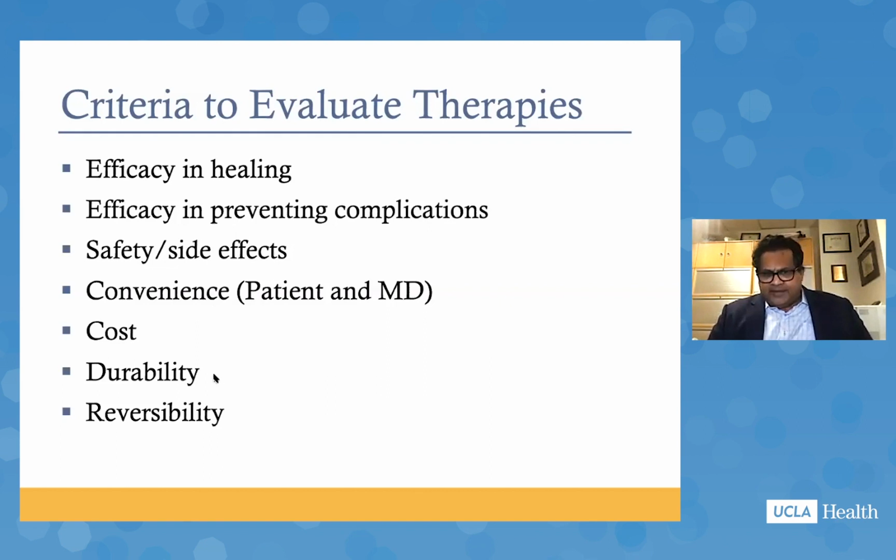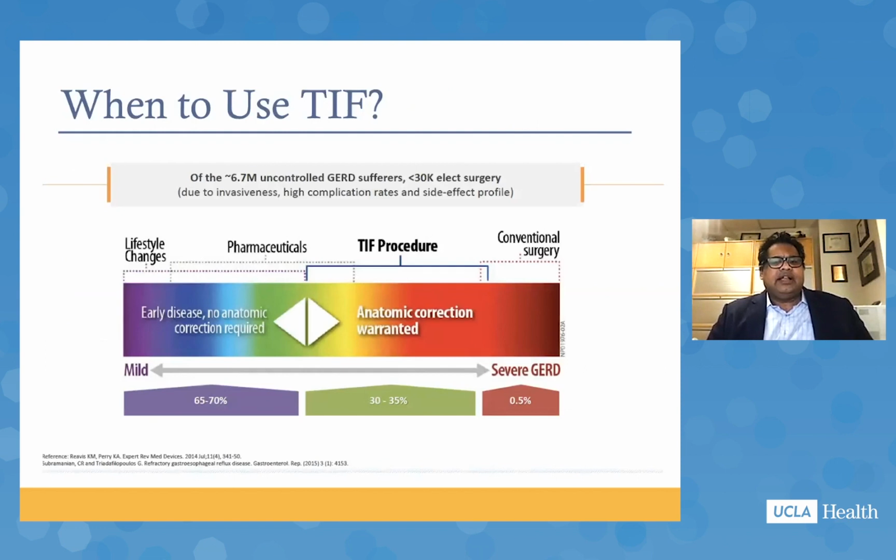But as we start having a larger number of patients undergo this, I think we're going to get a better idea and better predictors of durability. And again, if the procedure fails, you can do an anti-reflux surgical procedure. You can do a Nissen afterwards. And conversely, you can also do this procedure after a failed Nissen.